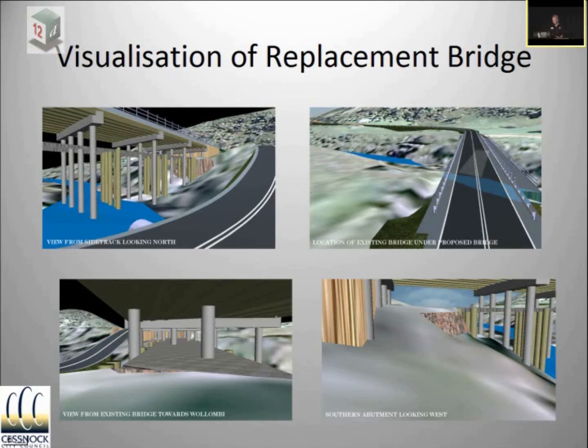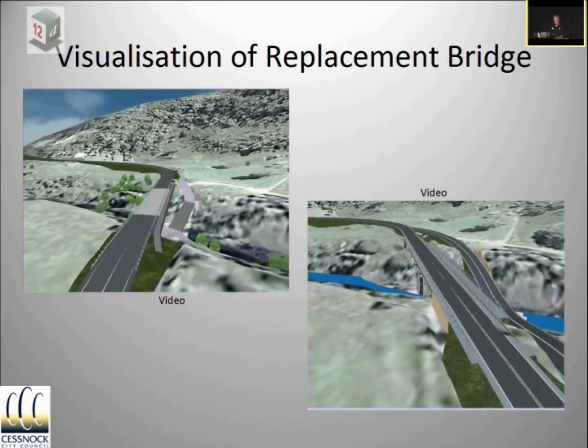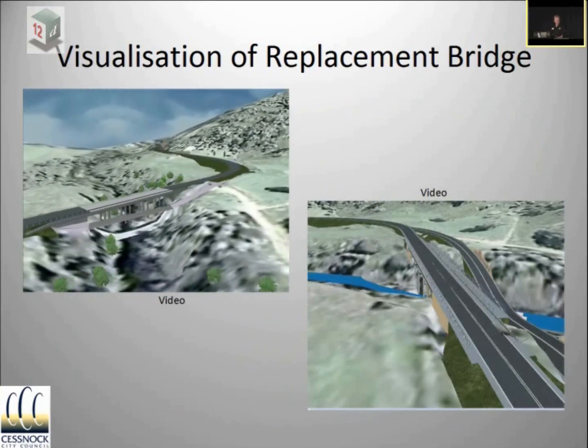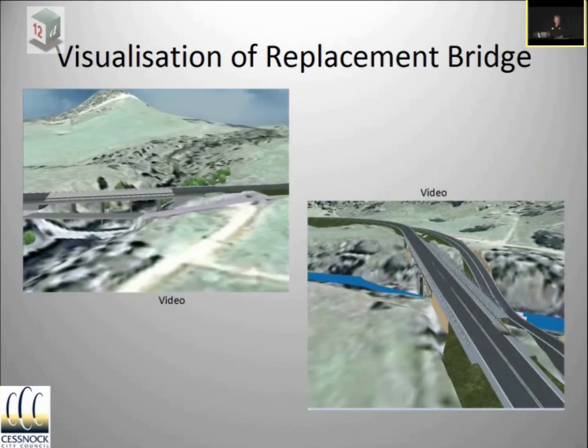The Heritage Council, the Heritage Office, wanted us to do so. It was a case of, well, you can get rid of your over-the-top option and go back to your upstream or downstream. So after that, these are some of the videos I produced, which were just fly-arounds based on a target camera. They give the councillors a fair idea of what the new bridge would look like without going into too much detail.